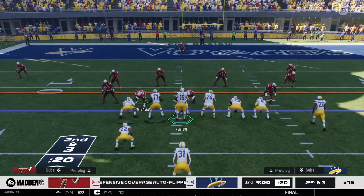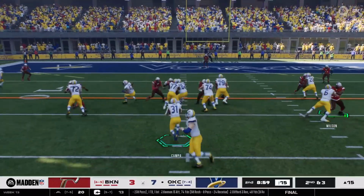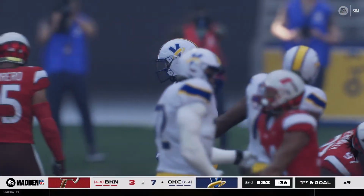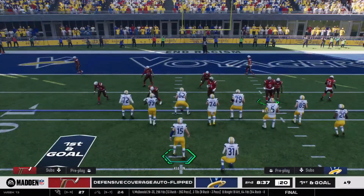Here's 2nd and 3. Oklahoma City has the football here to begin the second quarter, as they've got it with a 2nd and 3 forthcoming. And now they're inside the 10 as he's brought down at the 9. That play gets him 6 yards and sets them up with a 1st and goal at the 9-yard line.